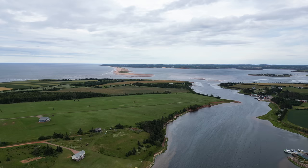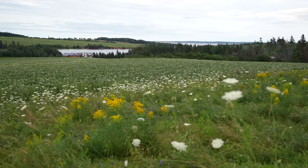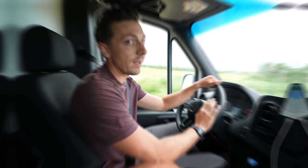There's this gorgeous mix of water and rolling hills and farmland in the distance, tons of cute buildings, and the flowers are just blowing in the wind. It is picture perfect. But now we're off to our campsite at Cabot Beach Provincial Park for the night, and tomorrow the road trip continues.